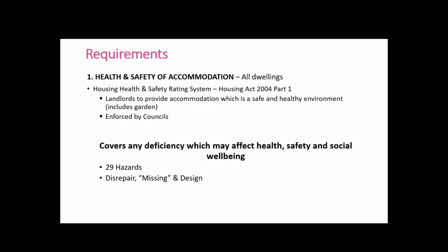and it's there basically to try to ensure that the property that the landlord provides is safe and healthy. Prior to this system, basically the property standards were judged by repair, whether the property was in good repair or not, and they found that the problem was that a lot of the things which were adversely affecting people's health couldn't be put down to disrepair. They were Victorian properties which were built without any central heating or with inadequate insulation, and they couldn't deal with it as disrepair, so they brought in the rating system.